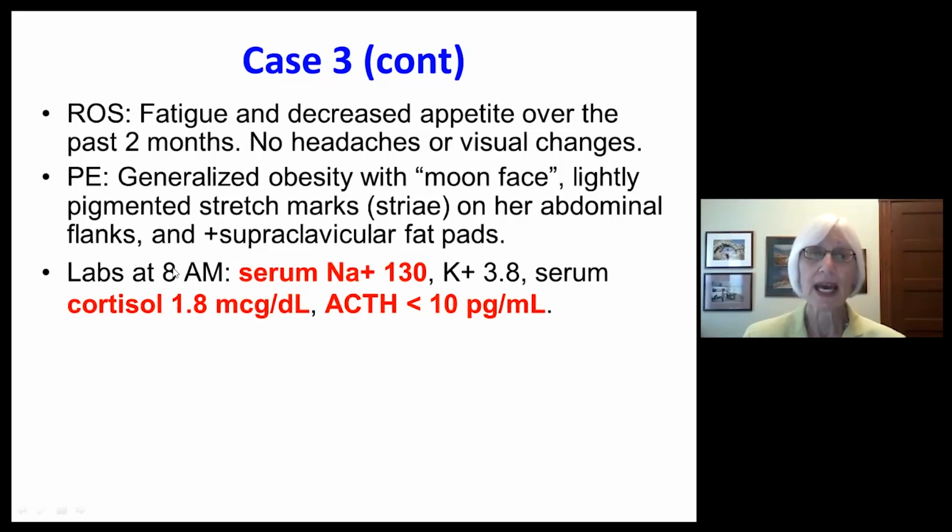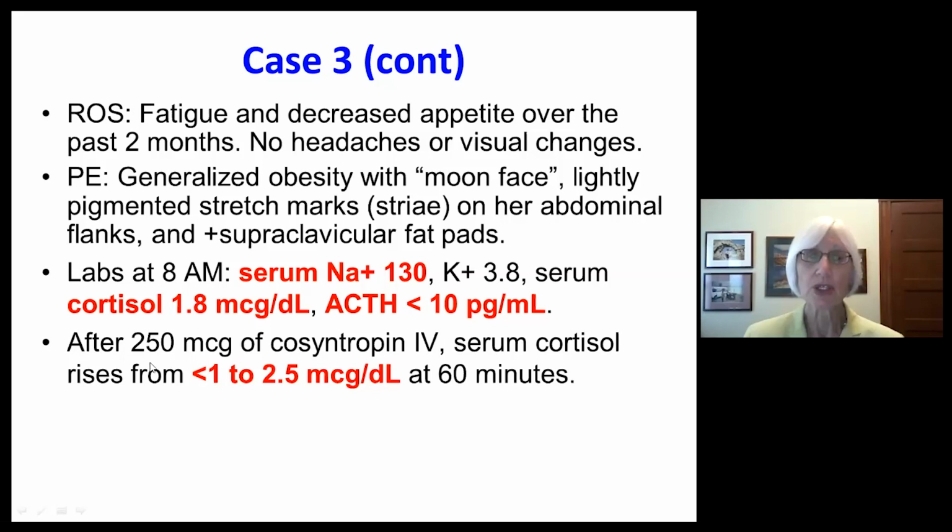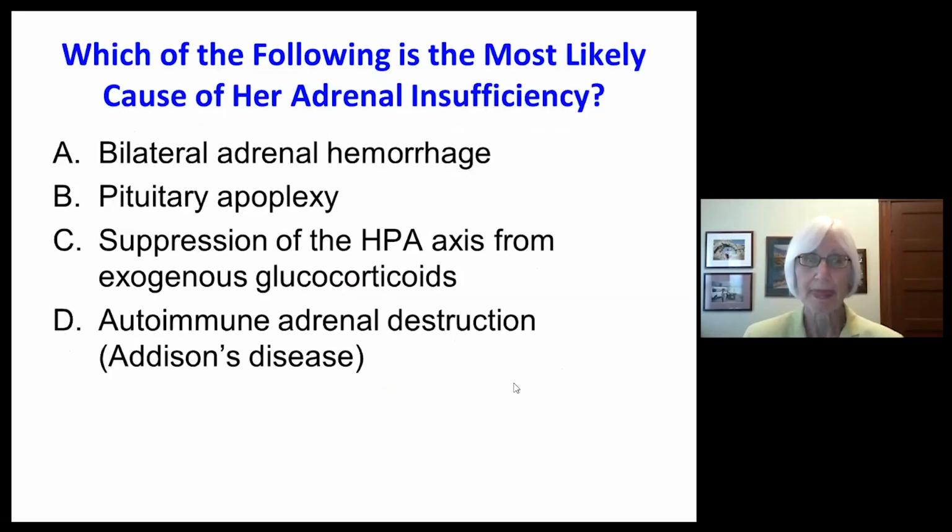Her labs at 8 a.m. show a serum sodium of 130 with a normal potassium of 3.8, serum cortisol of 1.8, and an undetectable ACTH. She undergoes a 250 microgram cosyntropin stimulation test IV, and her serum cortisol rises from less than 1 to 2.5 micrograms at 60 minutes. So the question now is, which of the following is the most likely cause of her clear adrenal insufficiency?